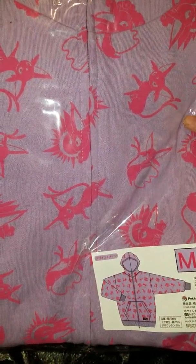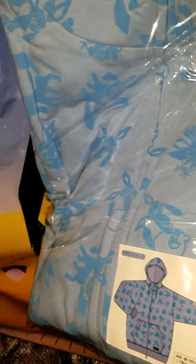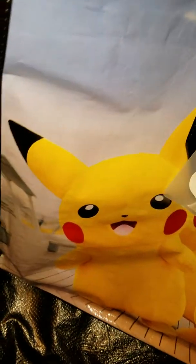Okay, let's see. Inside. Okay, so this is the medium size shirts. So you have a Pikachu shirt. Oh, this fell down. Is it an Espeon hoodie? Is it a Glaceon hoodie? Let's see, Pokemon graphics shirt. Looks like Mewtwo.